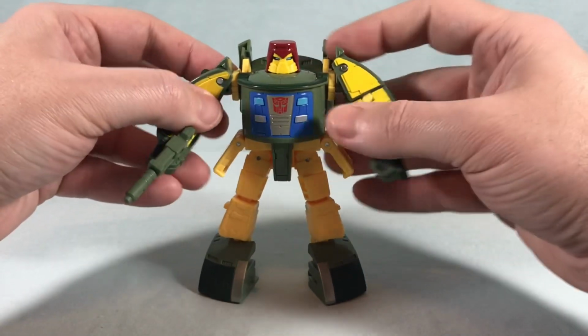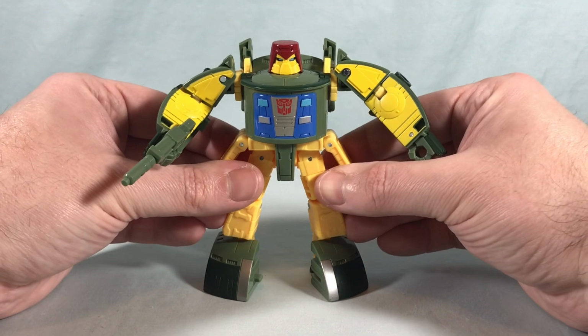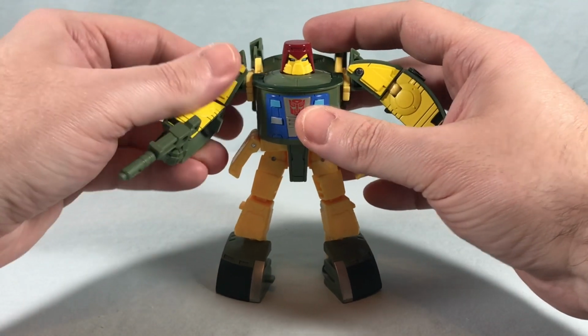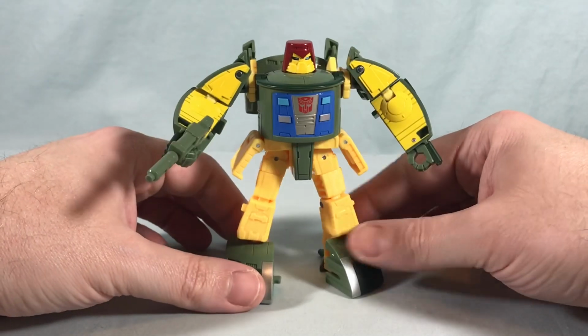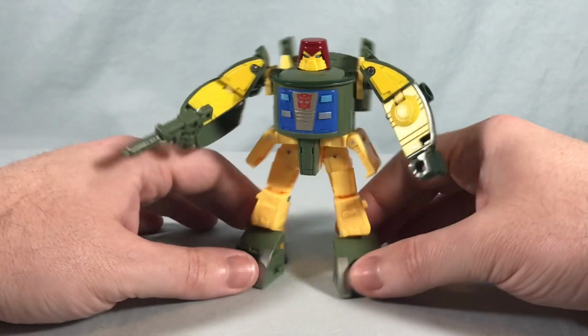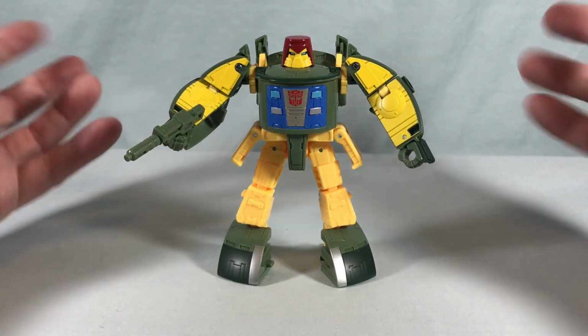I gotta be honest, I don't remember seeing Cosmos use a gun in the original cartoon. He wasn't in a ton of episodes, but I don't know if he ever had a gun. I'd have to go back and look. If someone knows the episode he wielded a gun, let me know. Put it in the comments. But he's great. I like him a lot.